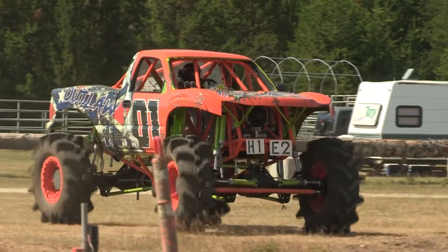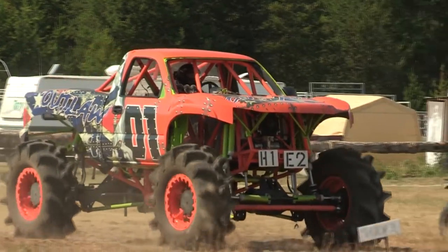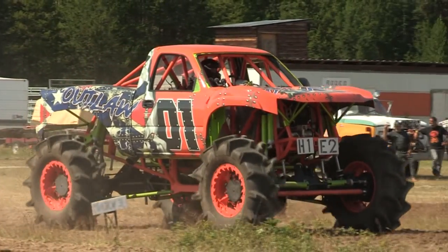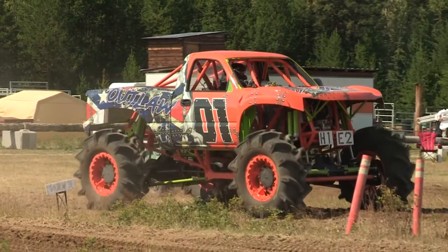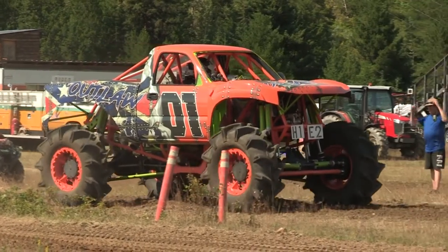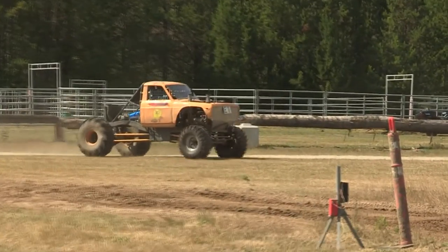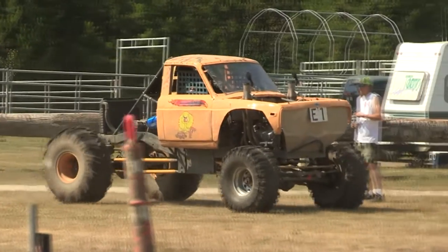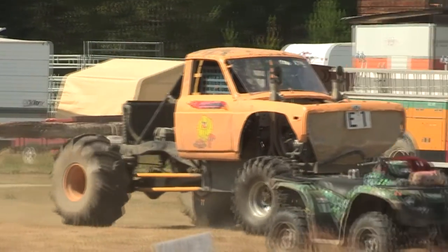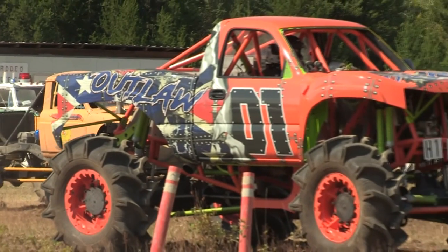That's Dave Davies in Outlaw. Got a 614 cubic inch motor with a blower, Powerglide, an FTI Powerglide, 18-inch FTI transfer case. We got Dave Davies in the Outlaw. We got Eleanor Fawcett in the Hairy Canary.